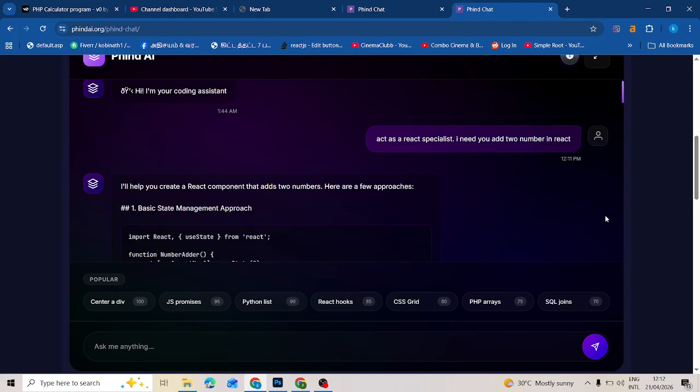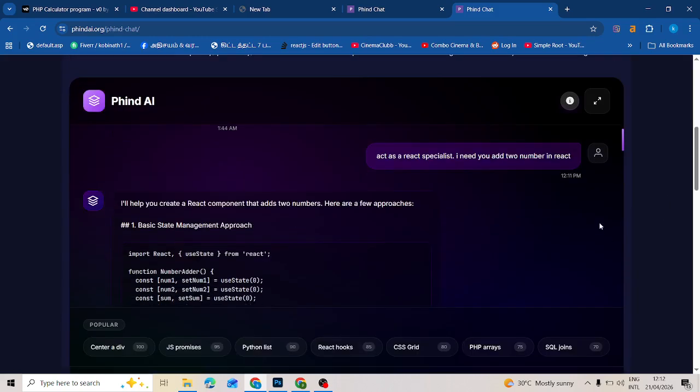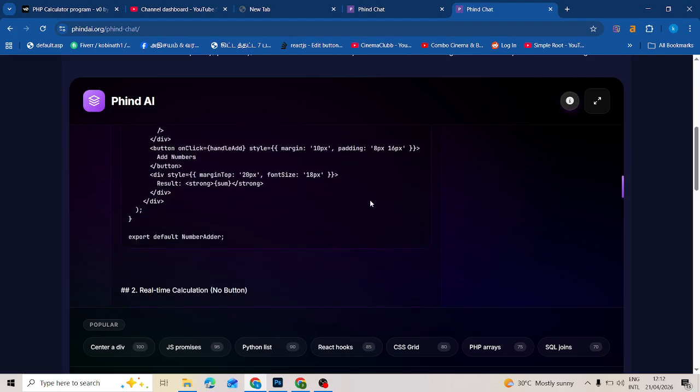I'm always looking for new AI tools and researching which tool is best. Today I found this AI tool, which is very helpful to beginner programmers, or those who are currently working as programmers. All these people get benefit and help from this. When you are writing a program, you can consider this one. It's a very best AI tool.